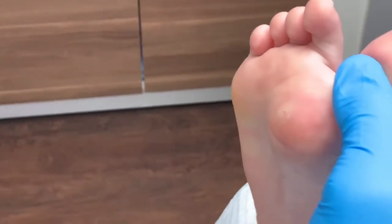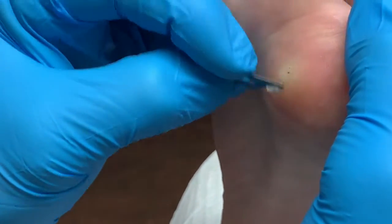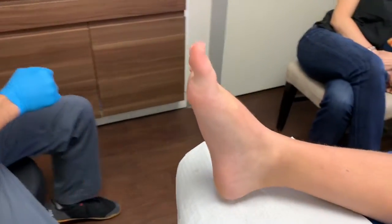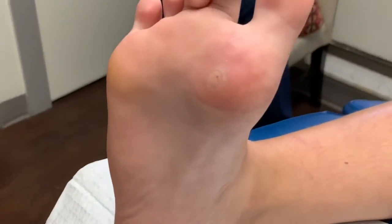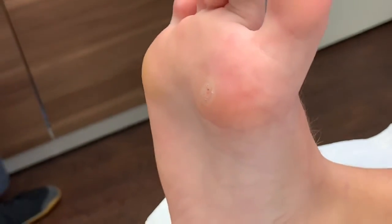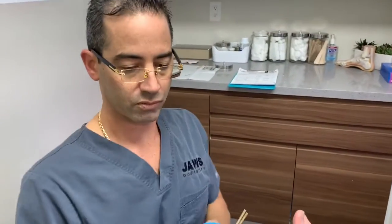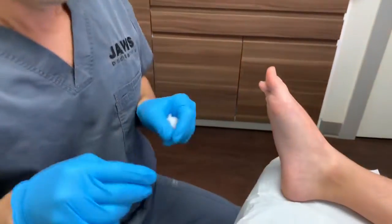Okay, we'll stop there. Let's take a little bit more from here, actually. Okay, so that's the first part of the procedure. Now we're going to proceed to the second part of the procedure. Beetlejuice. Looking at the size of the wart, I would say maybe 2 to 3 applications.